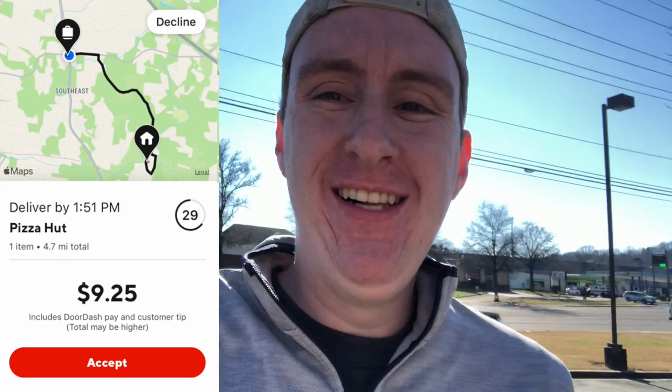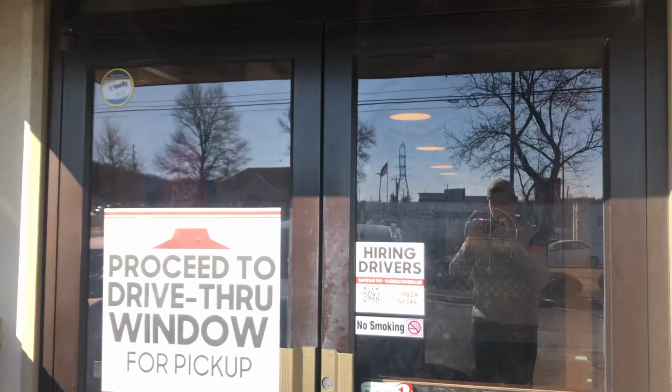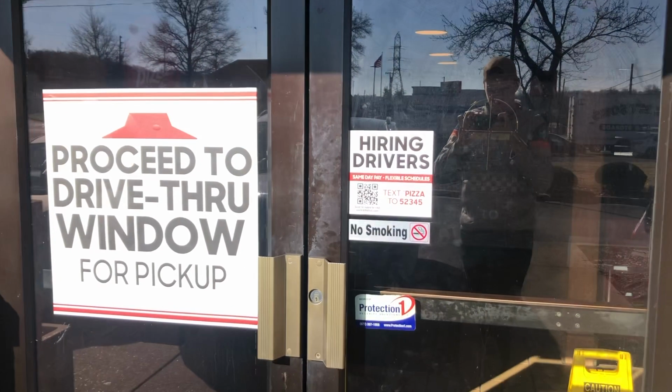Once we dropped that off, we headed over to the Pizza Hut. Once again, almost making $2 per mile on this order. And I want you to pay attention to this moment right here, because the second that I turned off the camera, I was met with a shut door and realized the sign said, "Proceed to drive-through window for pickup." So I shamefully headed over there. Really a low point for me today.